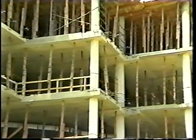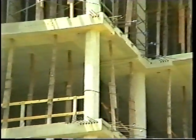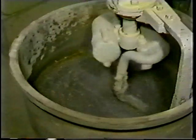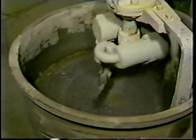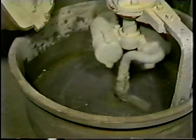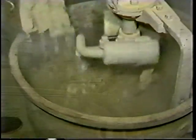The quality of the in-place concrete depends on a number of factors, but primarily it depends upon the quality of the paste. The paste largely determines the strength, durability, water tightness, and abrasion resistance of concrete. The relative amounts of water to cement in the paste is called the water-cement ratio. It is expressed in terms of pounds of water to pounds of cement. A correct relationship is essential to quality concrete.